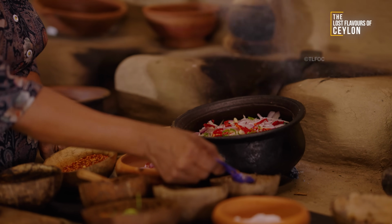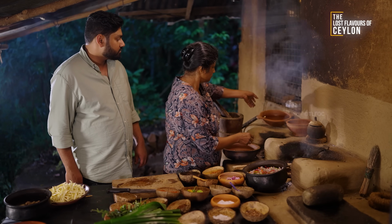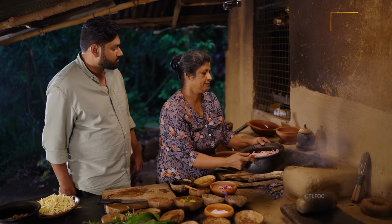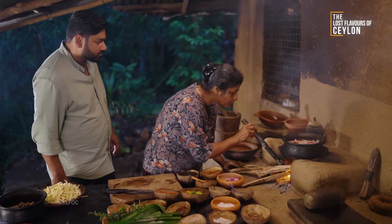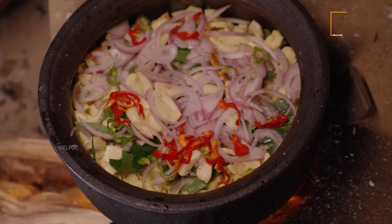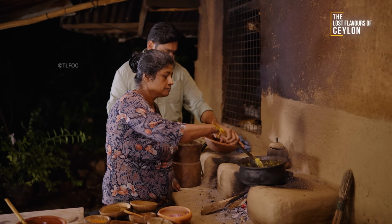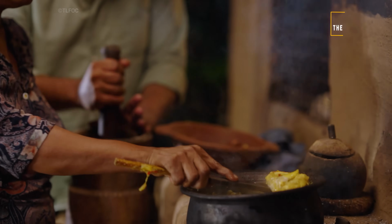Add a sprinkle of turmeric and a dash of black pepper. Then keep it on the fire and add enough water for the tender jackfruit to lend the dish its warm, golden hue. As the jackfruit softens, coconut milk is added, a silky elixir that transforms the curry into a luscious masterpiece.